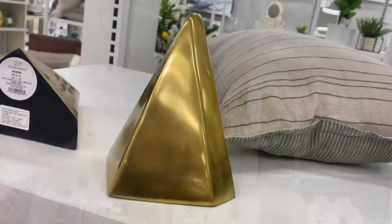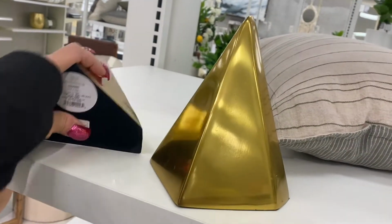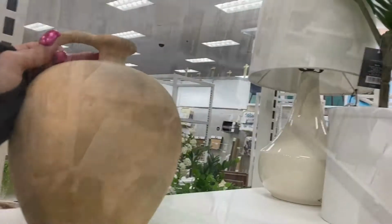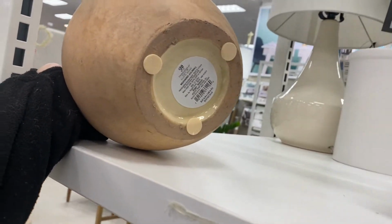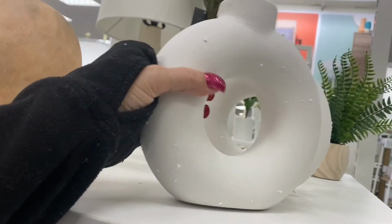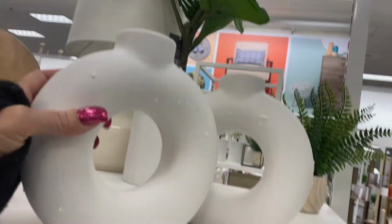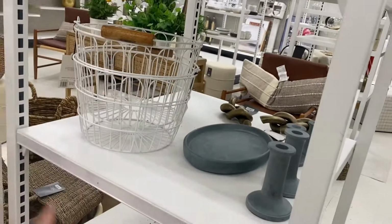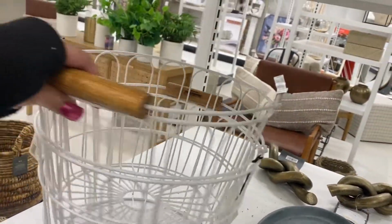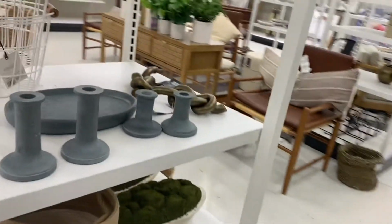We have this wall decor, $15. Those are cute. So you have this decor piece right here for $20. And then this one, $20. And that comes in a pair. That's a wire basket, and that's $12.99. And there's two of them. Very nice.